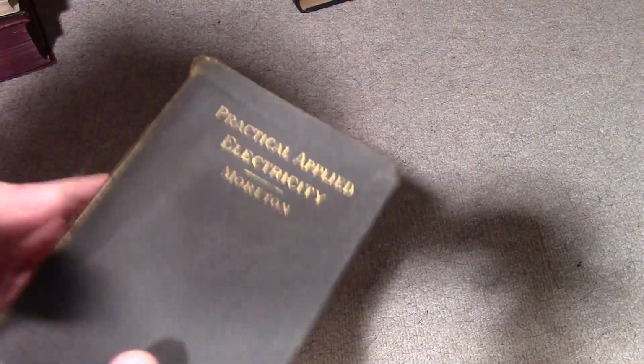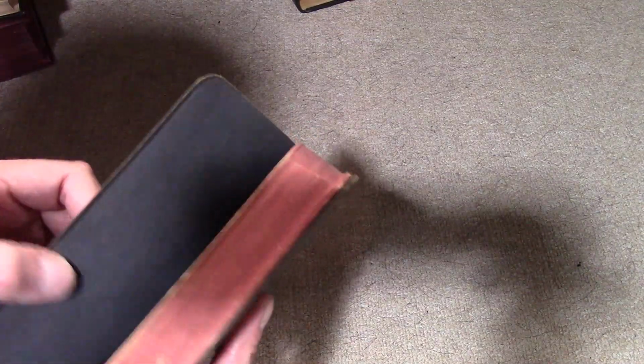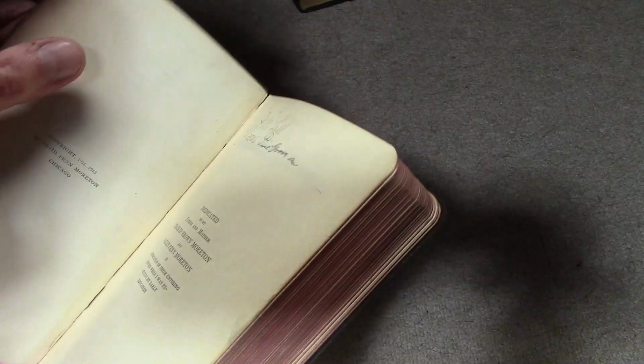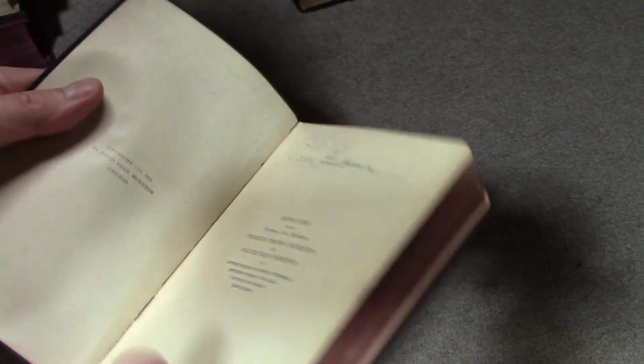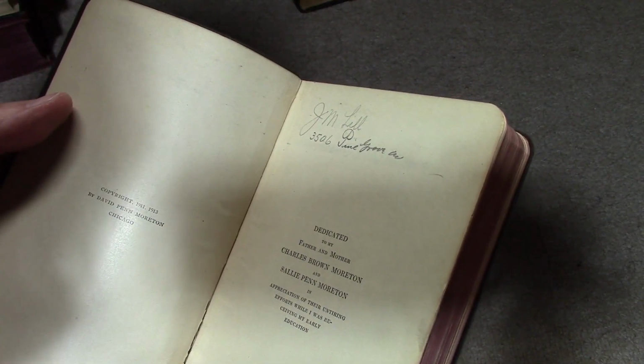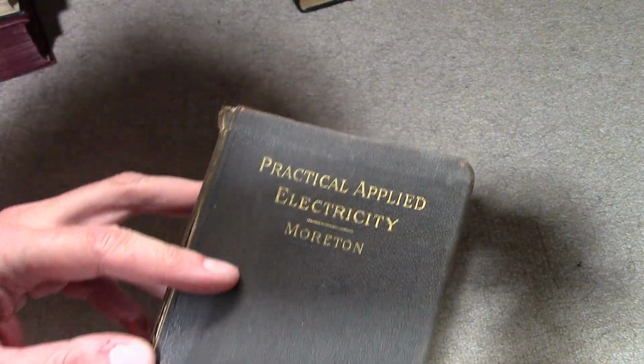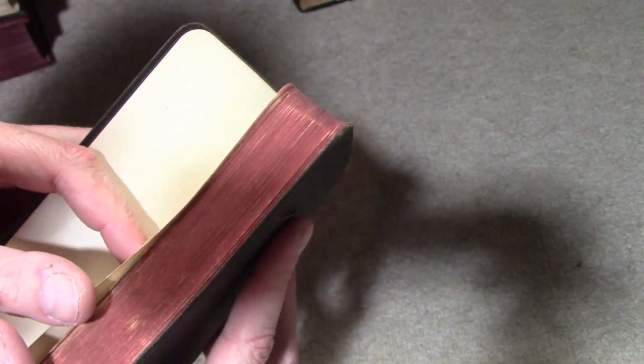Practical Applied Electricity. Don't think we looked at this one yet. This is a very, very dense book, similar to the Odells with the leather binding, but these must be really thin pages. Feels like I'm holding a brick. Okay, some of this is pretty old. It's very hard to turn the pages. Whoa, 1911. And this copy 1913, maybe? Well, this will be pre-vacuum tube.